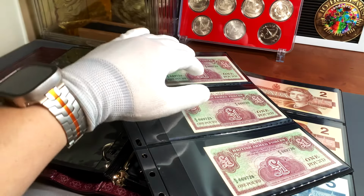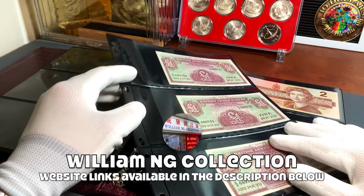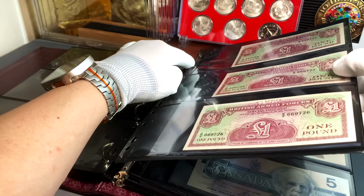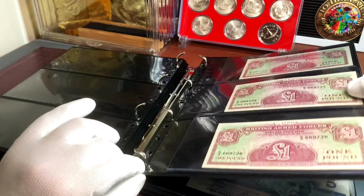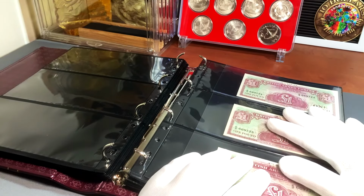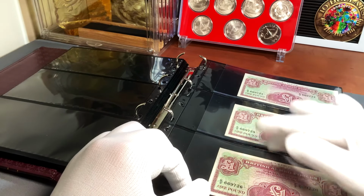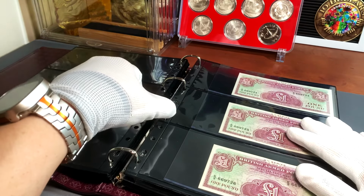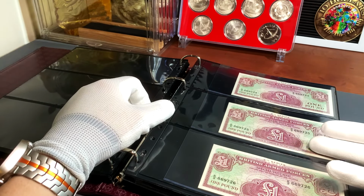I found these military banknotes from William Ng collection, one of my favorite coin stores to visit right here in Singapore. He did have quite a few of these banknotes, but the ones that you see over here were the ones in the best of condition and sequentially numbered, so I immediately picked them up. They were not that expensive, I just paid a few dollars for all of them.